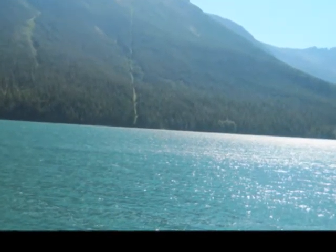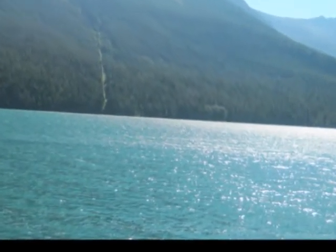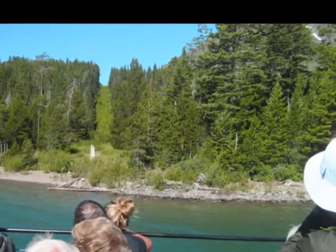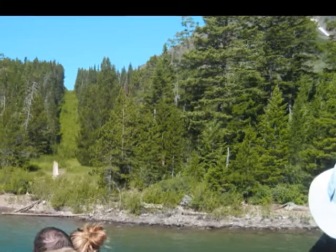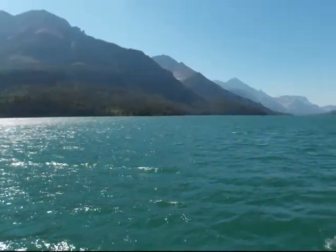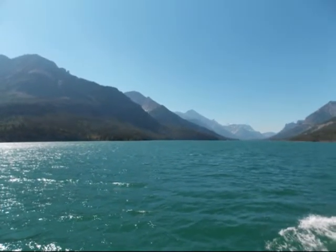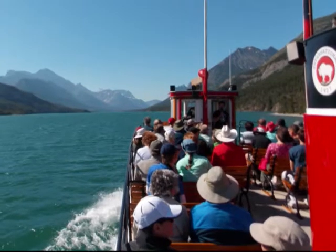There's a border between Canada and U.S. Notice they cut that. I don't know how many years apart, but anyway, it's done by hand. There's Waterton Lake looking toward the U.S. side. U.S. is at the end of the lake there.